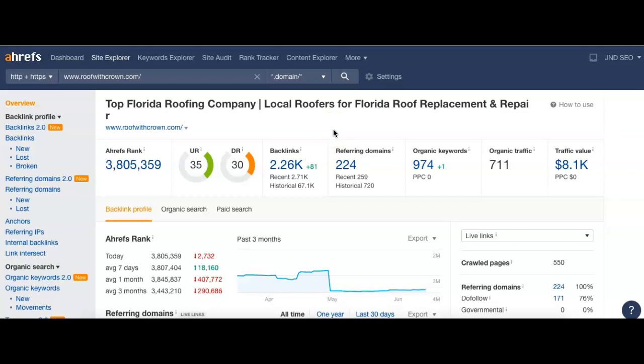So you guys have over 224 websites that you have links on. When people click those links, it redirects them back to your page, and you have over 2,000 links on those 224 sites. You guys right now have 974 keywords or key phrases, and these are what really help you get found in searches and bring the visitors to your site. This is just like what we put in as our example, roofing Sarasota FL, and your 974 keywords are bringing you 711 visitors to your site per month.